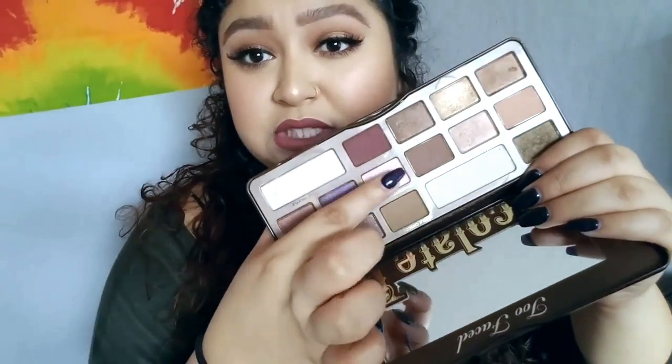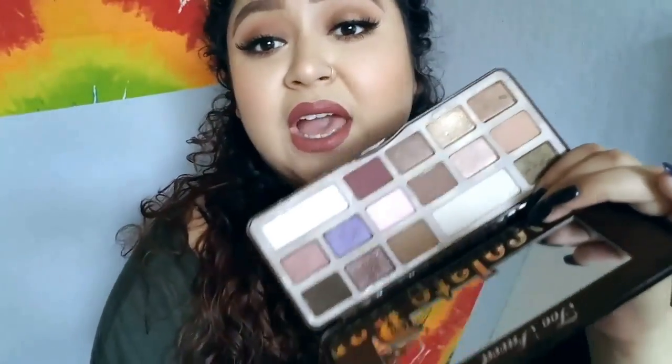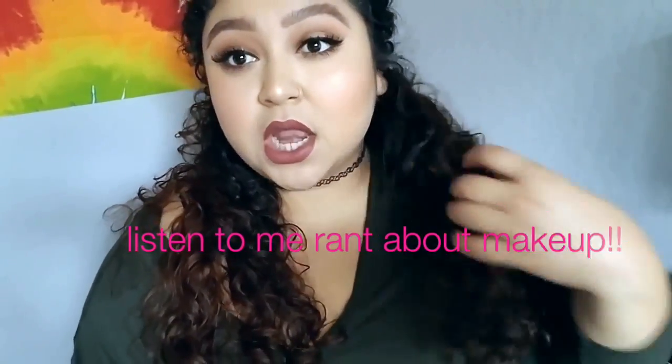Okay, but yes, so this one, the only one I don't ever use in this palette is this one, because it's like a pink. But even that one is just not my color. It's not for my skin tone. But every other color in here has been amazing, and I love this palette so much that I will never let it go. Never.